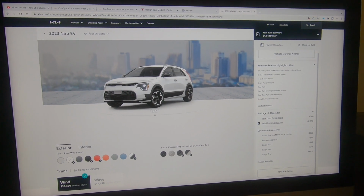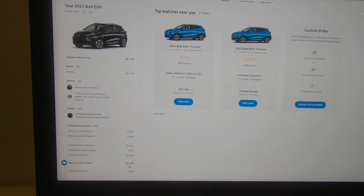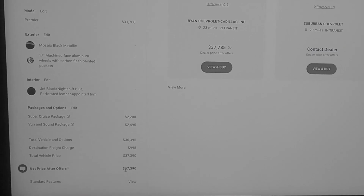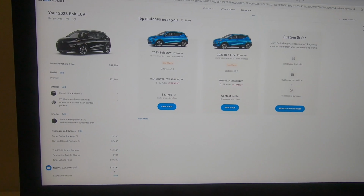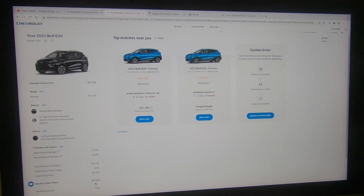But the Bolt EUV is still a better value because it comes in at $37,390 retail, and if you qualify, you get a $7,500 tax credit, so you are still paying under $30,000 overall for a beautiful, fully spec'd out 2023 Chevy Bolt EUV. You can't find a better deal than that anywhere for a vehicle.